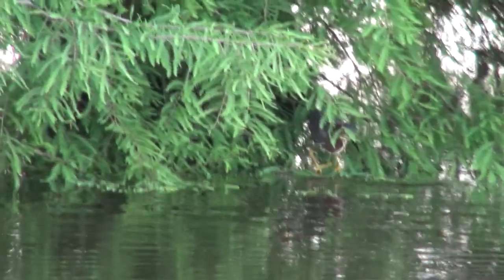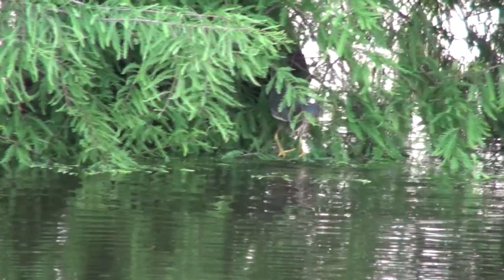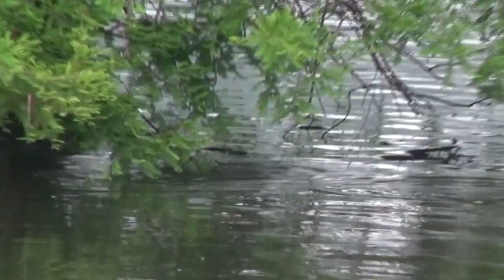Hey guys, the full moon plays an important role here in Alabama when it comes to bass fishing. The full moon in March will trigger the bass spawn, the full moon in April will trigger the bluegill spawn, and the full moon in May triggers the threadfin shad spawn.